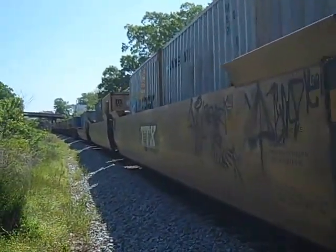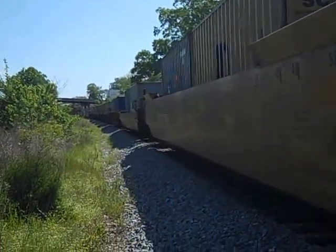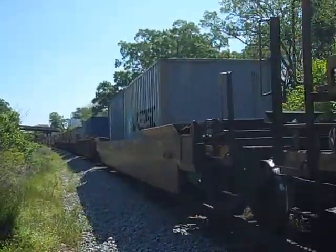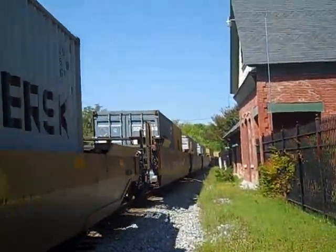The engineer didn't know that I have a Norfolk Southern case on my phone. But usually they don't mind. They don't care. No.